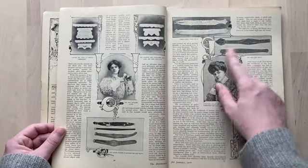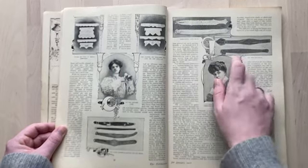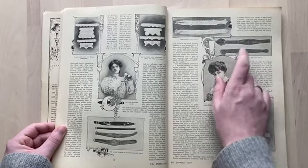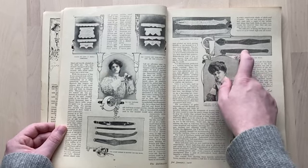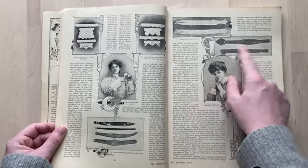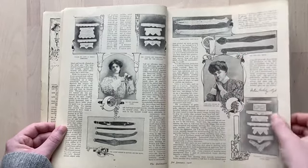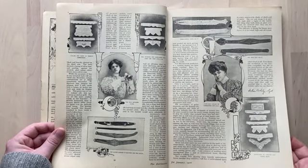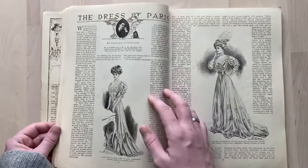Lace collars, belts. Okay, belts like this, I swear to you, I have made so many of these for costumes because these do not survive. Belts just don't make it. And so I have made that exact belt, that tapered front belt, so many times for so many different things. I should say I dress mannequins every once in a while, so that's what I do that for.